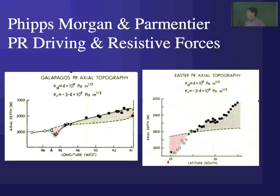Why did they do this? The best theory is from Phipps Morgan and Parmentier, I think, following a suggestion that rifts propagate downhill. There's tensile stress because you have excess bathymetry, shallower bathymetry at the Galapagos hotspot. You get gravity spreading stresses, and this causes cracks to propagate away from tensile stress. You have to have a resistive force because there are no runaway accelerations on Earth. They proposed the resistive force was viscous suction of these tip depressions that I hope I pointed out when we were looking at the Galapagos SeaBeam. There's always a depression at the tip of these propagators for the intermediate spreading.